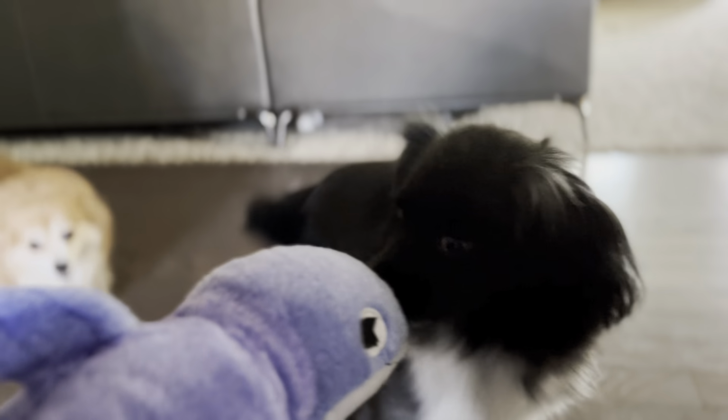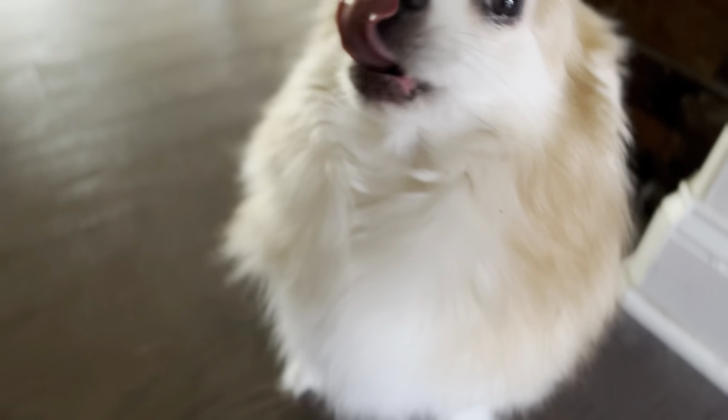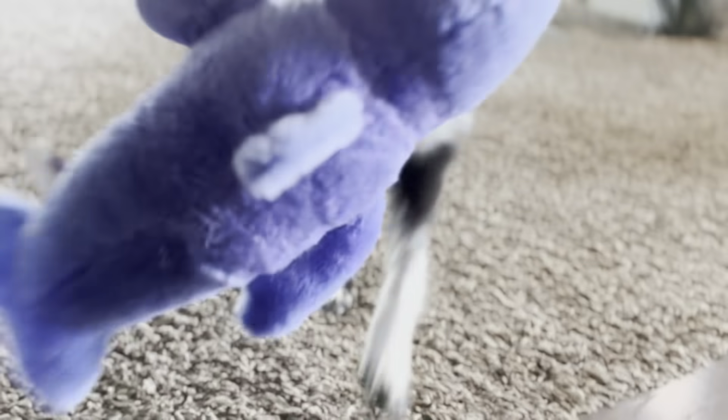That's it, guys. She loved her little Sharky toy that I brought home to her, and my other dogs were really jealous because apparently she was going to hog the baby shark toy.